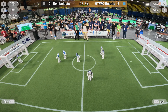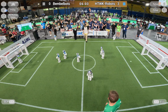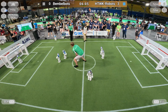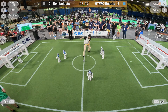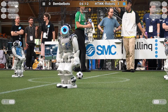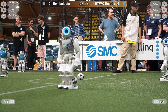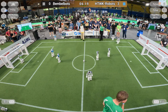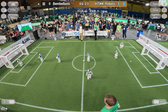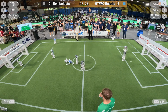2 seconds to leave the center circle. It is not happening. So the 7 should get an illegal position. This time the right call. And now we have three players of the HTWK robots against four players of the Bembelbots. And Bembelbots have, of course, the kick-in.